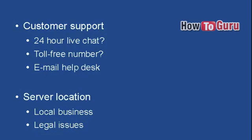Now, for most people, this isn't an issue at all. But if your website is on what might be considered a contentious subject, for example, you have an online gaming site or an adult website, or you sell products that are regulated like alcohol or pharmaceuticals, or even if you're selling a product that's based on public domain content, copyright laws are different in different countries. So you have to take these into consideration.